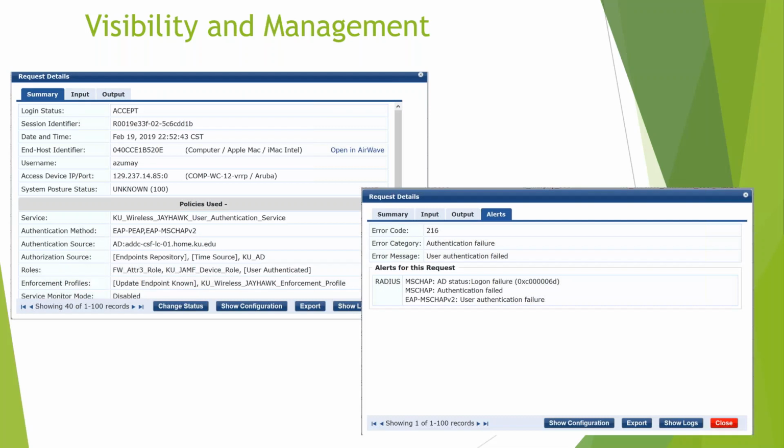So inside of the access tracker, if we were to pick on a user here, we're starting to see being able to identify the user. If we want to do a search based off of the MAC address, here is a screenshot of me clicking into one of those users. I can see that it's an Apple Mac, Intel. Here's the controller that it authenticated against. Here's the authentication method, the source that it authenticated against.